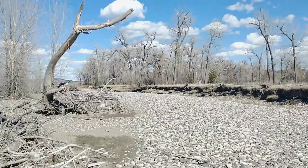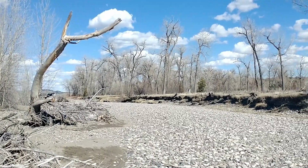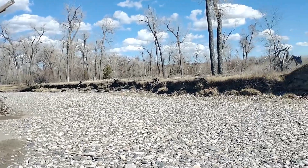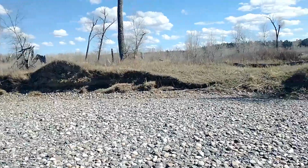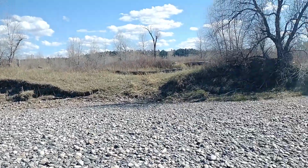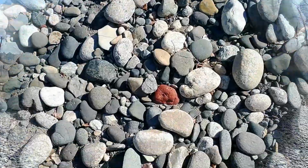Well, here we are. Here is the new area. We shall see what it looks like. Well, everything's pretty clean over here, so we shouldn't have a problem finding stuff. Hopefully no one's been here.